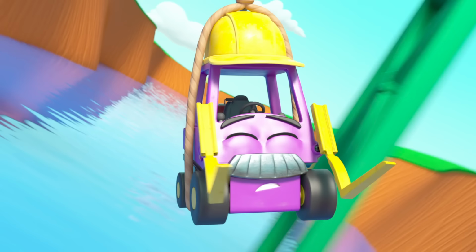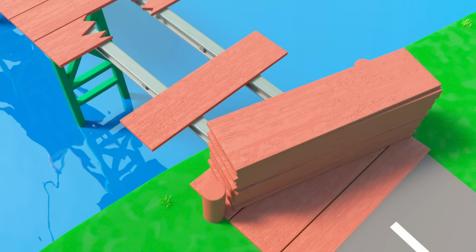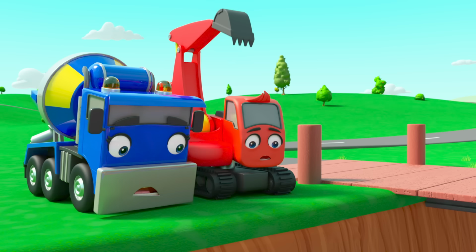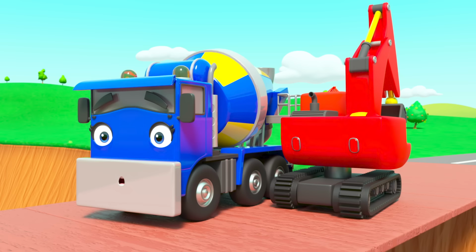Mr. Rubble is swinging. This isn't so bad. It's actually great fun. He's having a great time. He can grab the planks on that side and deliver them to the crew on the other side. Now, with a bit of cement to stick it, the bridge will be repaired in no time. There, all done. Good job, team.